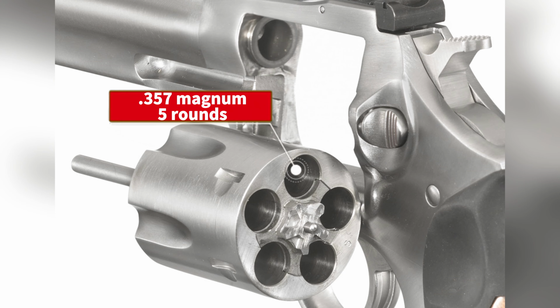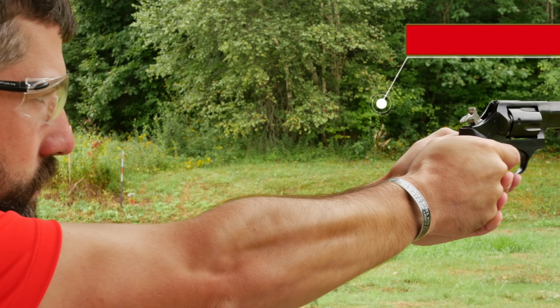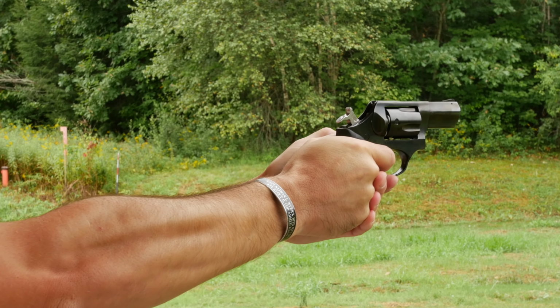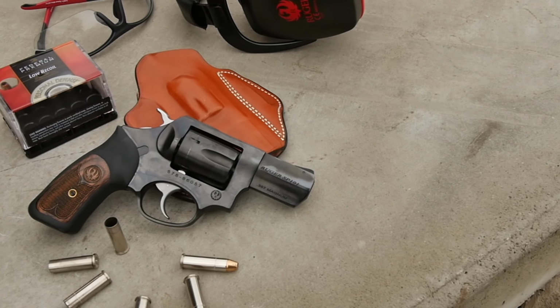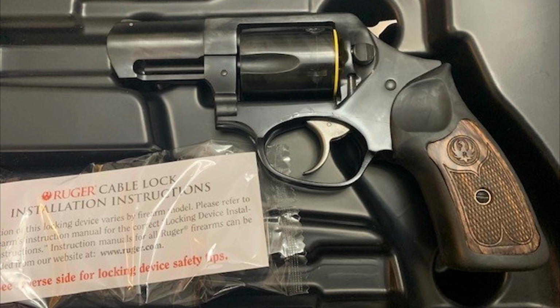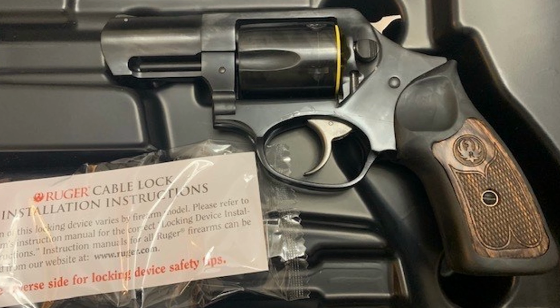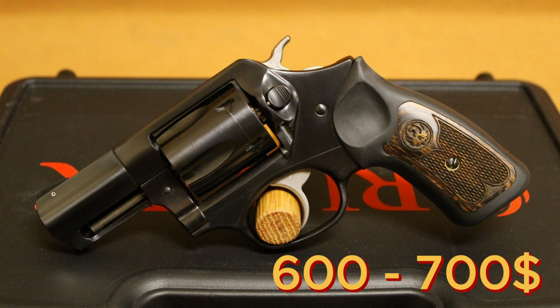Ruger crafted this thing like a fortress from stainless steel, making it damn near immune to rust and wear. No slides or magazines to jam, just a rock-solid design that keeps firing, even if you drop it in a swamp. I've seen SP-101s outlast their owners with zero complaints. It's priced between $600 and $700, a fair deal for a revolver that won't quit.